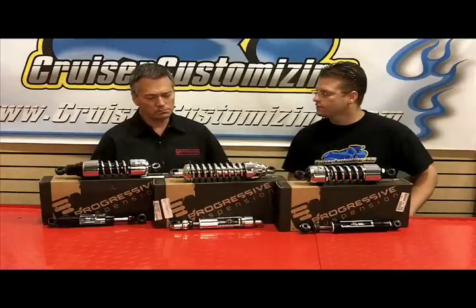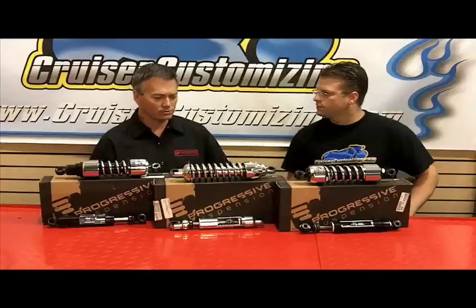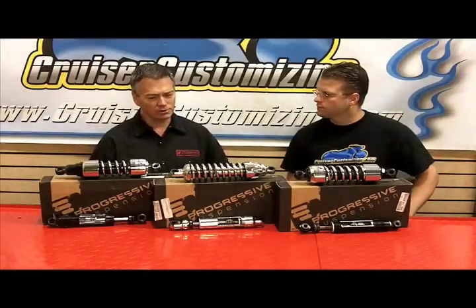There's various brackets and other types of accessories out there, and usually those change the angle of the shock absorber, which changes the leverage ratio and essentially throws the calibration of the suspension off. So we recommend going to a shorter shock absorber.